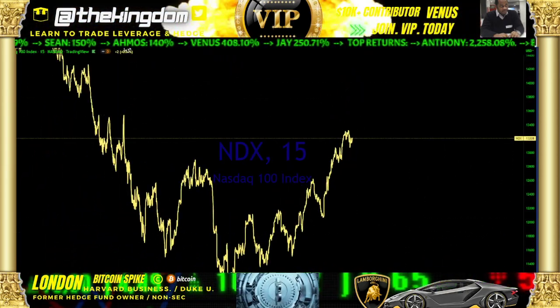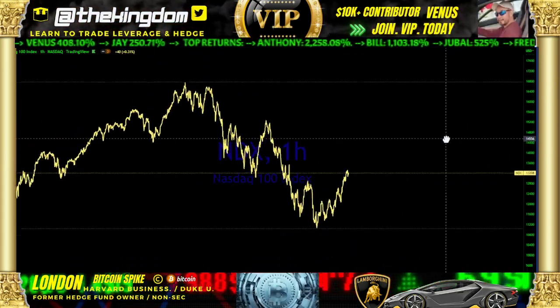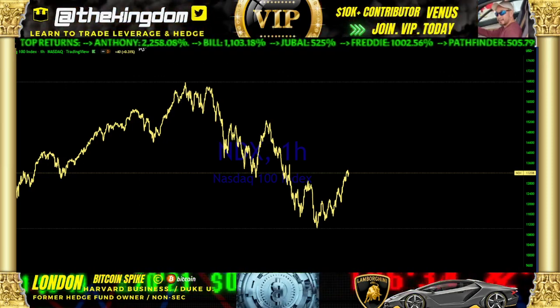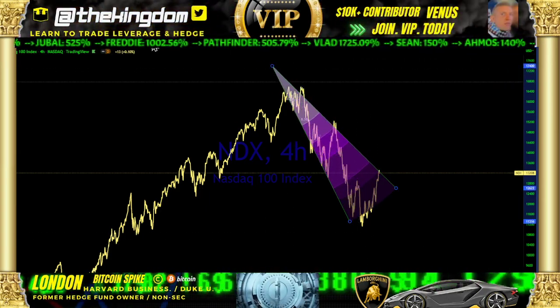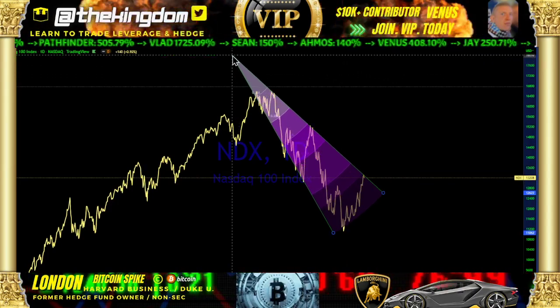But let's take a look at where Bitcoin is. Let's dig into the hourly. Now, in terms of the feature, we'll maybe go to the 4 hourly. What we would look at on Bitcoin would be, maybe dig into the daily here, see if I can get more of this chart price action on the screen here.